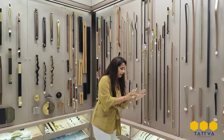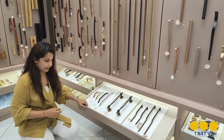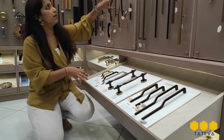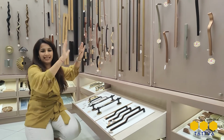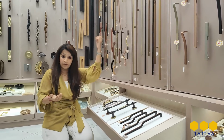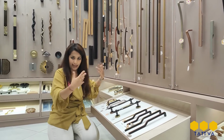Okay, moving to this section. These are the sliding drawers that we have created for display purposes. We created this drawer because people can only slide and see up to an extent. Below this, we didn't want to waste the space, and we didn't want to give storage because it was provided over there. So we created these sliding drawers to display the handles.